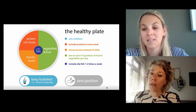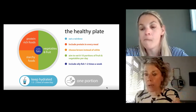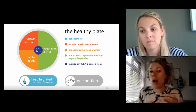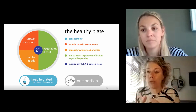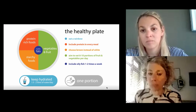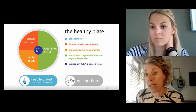And if we can eat, so at the moment we've got things like purple sprouting broccoli and maybe spring greens. If we can add those into just our normal broccoli, we're adding in different levels of fiber, different nutrients, and that's all going to help the gut bacteria as well, to provide different food for them. So having more diversity over the year is definitely going to be a good thing.